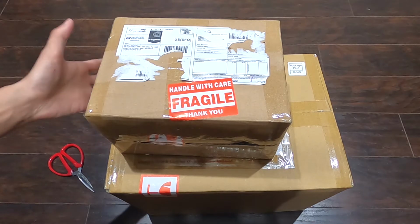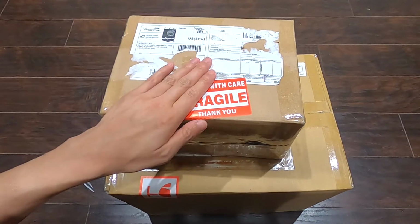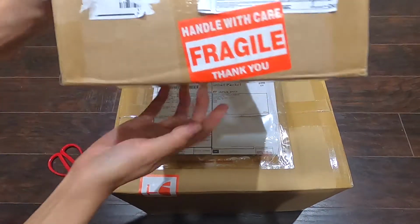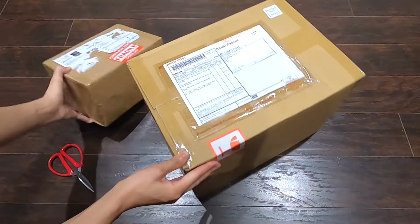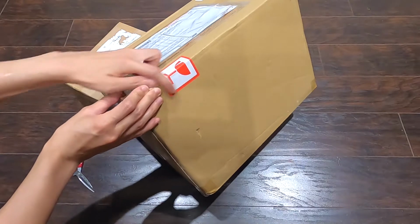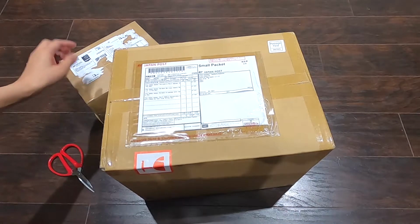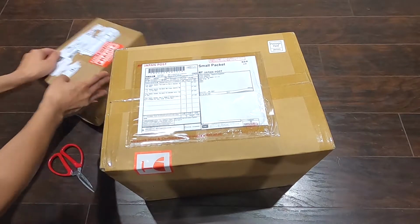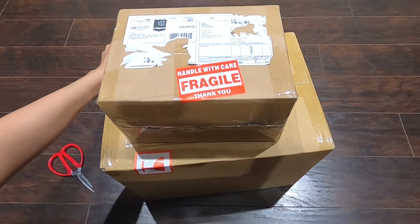Today I received two big packages. One is from Hong Kong and the other one is from Japan. And they're both fragile. Look at this. Handle with care, fragile, thank you. And then this one too, look at this. This broken glass bottle tells you this is a fragile package. This looks familiar, huh? I think you've seen something like this before. But anyways, I am so excited to unbox these two packages.